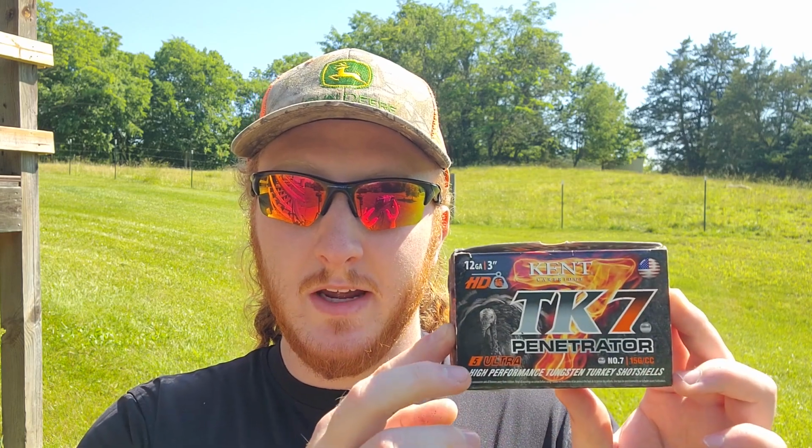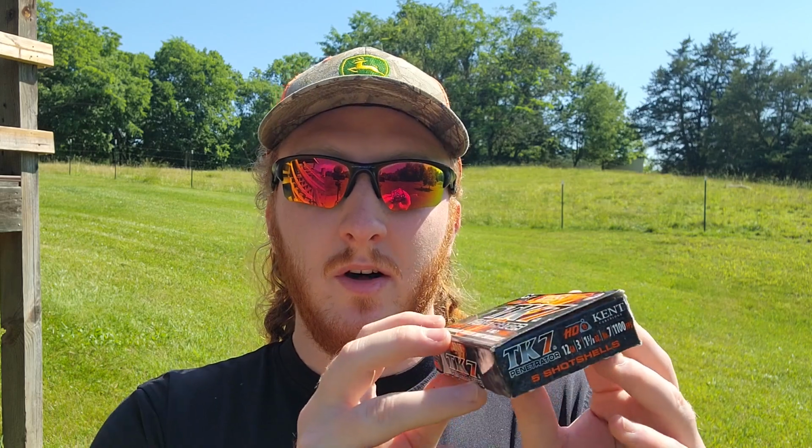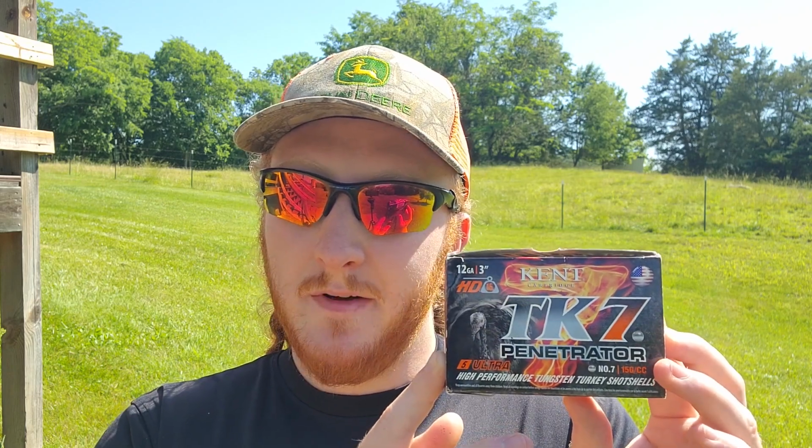But as for the shells we've got out here today, it's some that Jack sent us. So big thank you to him for sending some of these over because they've been some excellent shells so far. But we've brought out some more of the Kent TK7 Penetrator shells. They are a 12 gauge, 3-inch, 1 5/8 ounce payload of number 7s, going about 1100 feet per second. And although these are not the full-on 18 grams per cc of TSS, they are a little bit heavier than lead, a 15 grams per cc kind of mixture. So a little bit like heavy shot.